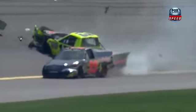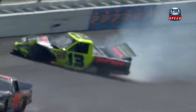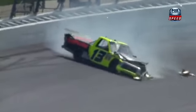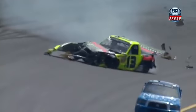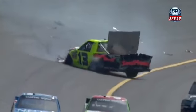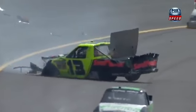Wow. Big contact and then the hard hit into the wall once again. Most of the stuff that he had to take that hard hit from when he hit with the left front, Brian Silas had already torn a lot of it off. So that's a real tough blow when you hit the wall with a damaged truck.